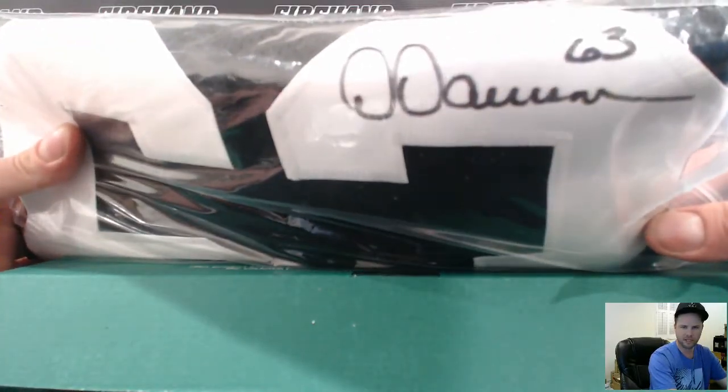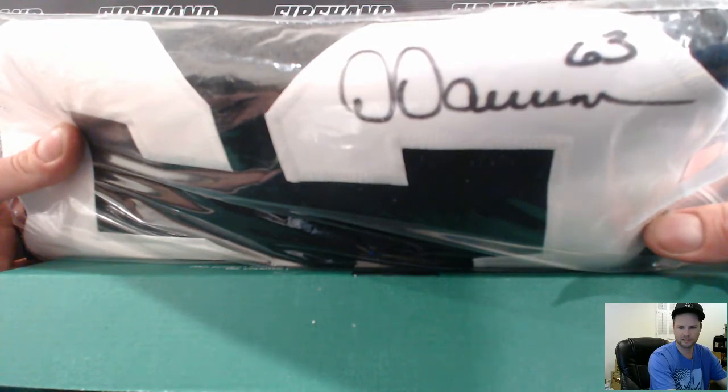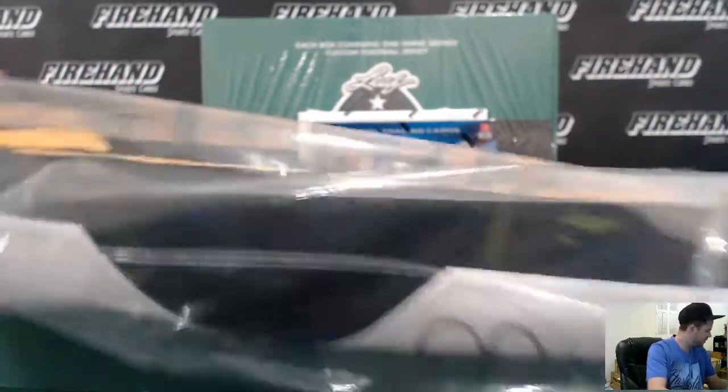Doug Dawson, Dan Dawson, Daryl Dawson, Dermonte Dawson. Two guys threw it out there. Dermonte, there you go, sorry. I am not familiar. Certified by Leaf. There you go. Coach FX Frank of the Steelers.